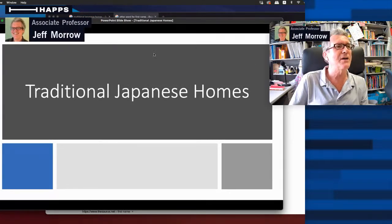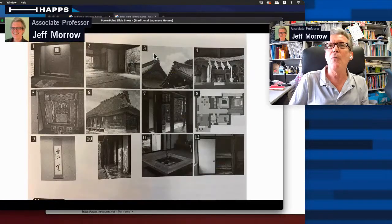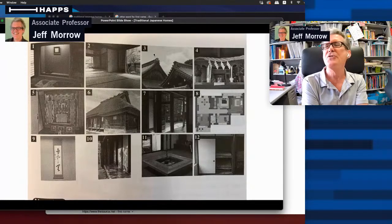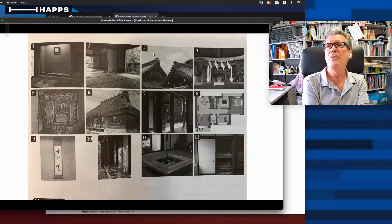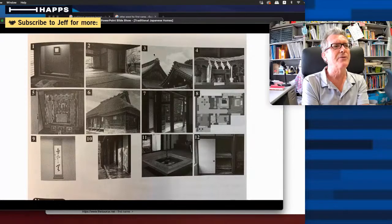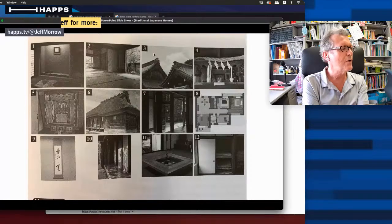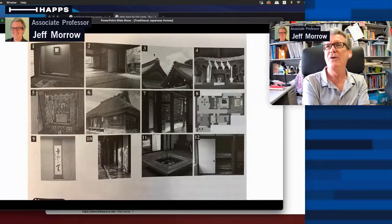And I made this slideshow here. It's a brief PowerPoint. I'm just going to show some pictures of some traditional Japanese homes, have a little discussion with a couple of people, hopefully, about their thoughts on traditional Japanese homes. And I'll show you a couple of pictures I took in central Kyushu, Gokanosho, of some very, very old traditional homes that have really interesting elements.